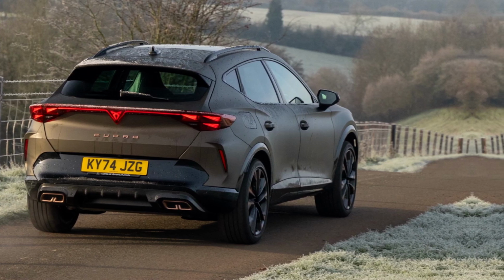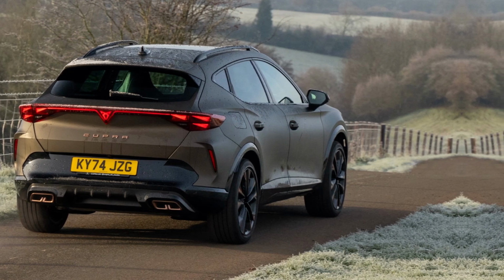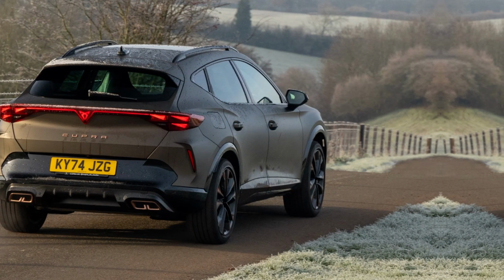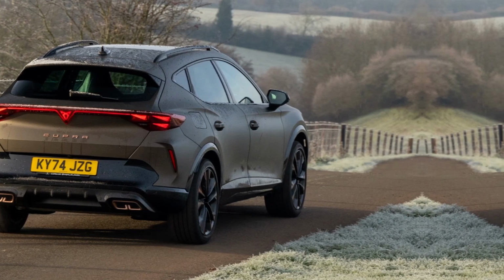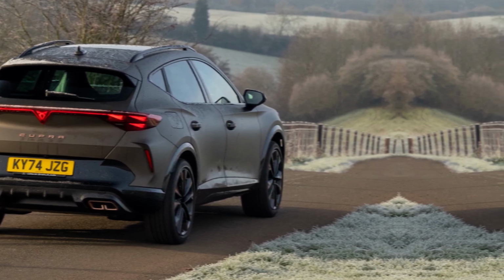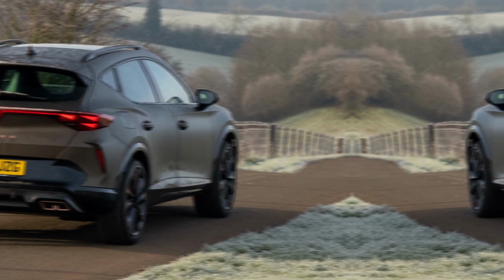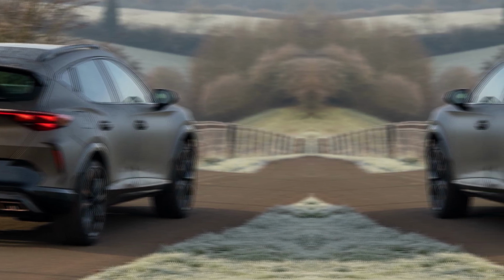The boot offers 345 liters of space in the case of the PHEVs, 120 liters for all-wheel drive models, and 150 for non-PHEV front drive cars. The Formentor comes with a familiar suite of safety equipment, including predictive active cruise control that slows down, speeds up, and reads the speed limits, lane centering, driver distraction alerts, and much more.